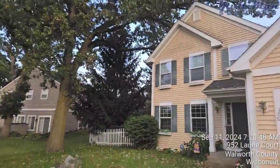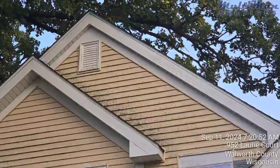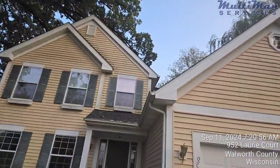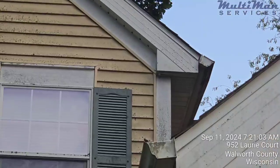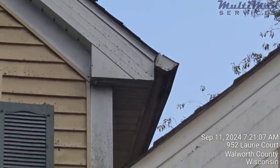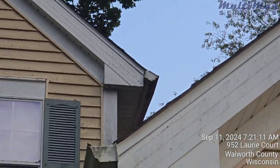So a little bit about our washing services. So all this up there will be effectively removed. And then I noticed this gutter over here that is starting to sag and fall. So I believe that just a few gutter brackets can get that to go back up. You can see how it's just pulling away from the house. The end cap is damaged there and there.